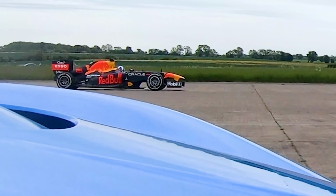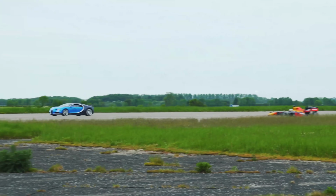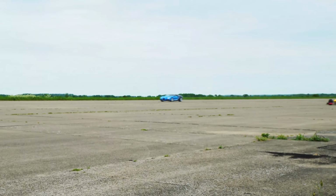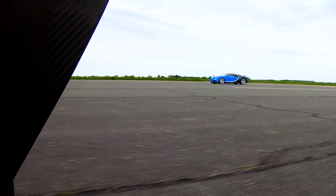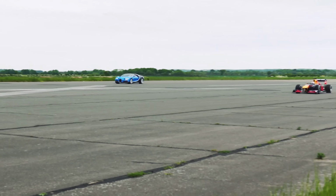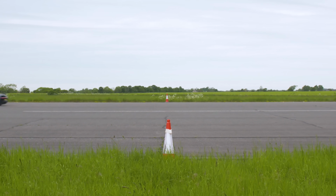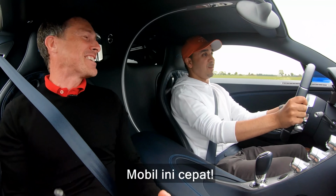Come on! Come on, we're ahead. Come on! No! Oh no, it's close! Oh my God! Woo! This car is quick!